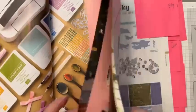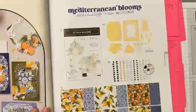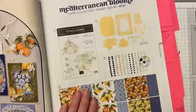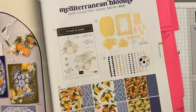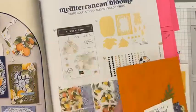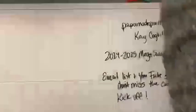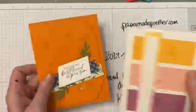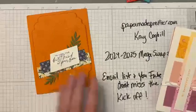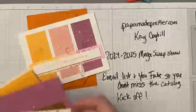Okay, back to when I showed you that very first suite. When we went to Houston to see the new catalog, I was able to participate in a fun class, and the class I chose was Mediterranean Blooms. I got the stamp set, but not the paper yet, but my friend Julie got her paper, so she was very sweet to share that. Gorgeous. But here's some other cards made with that stamp set that I made at Houston.